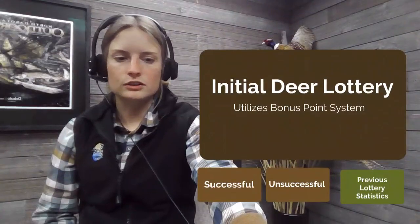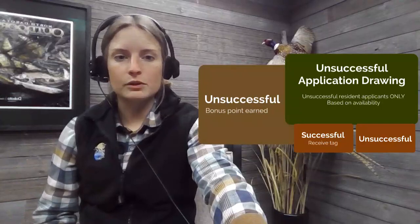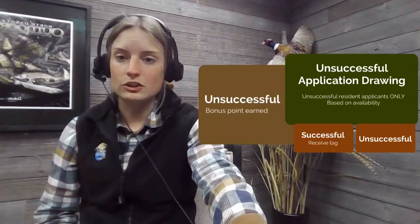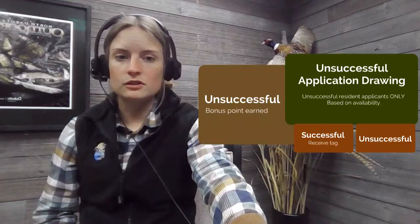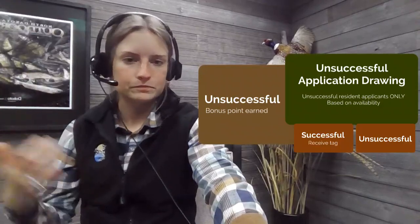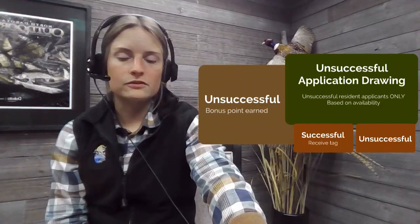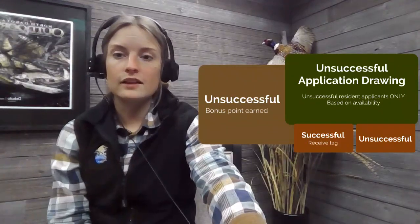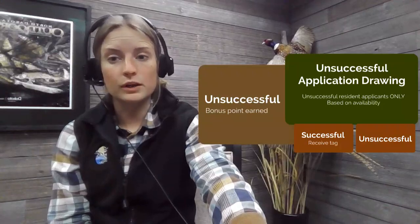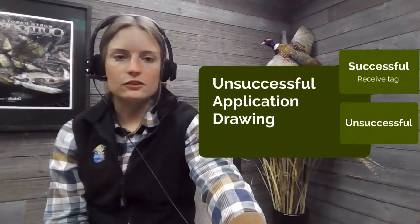If you were unsuccessful in our initial deer lottery, you will automatically receive a bonus point, and then as resident applicants, you would be eligible for our unsuccessful application drawing. This again is only eligible to unsuccessful resident applicants, so you had to have applied in the initial deer lottery and not drawn. This lottery is based on availability, so we will issue the number of tags and for which units there are tags left, and then a deadline in which unsuccessful applicants will need to go in and reapply. If you're successful, you'll receive a tag. And if you are unsuccessful, you would be eligible for our remaining deer gun licenses.